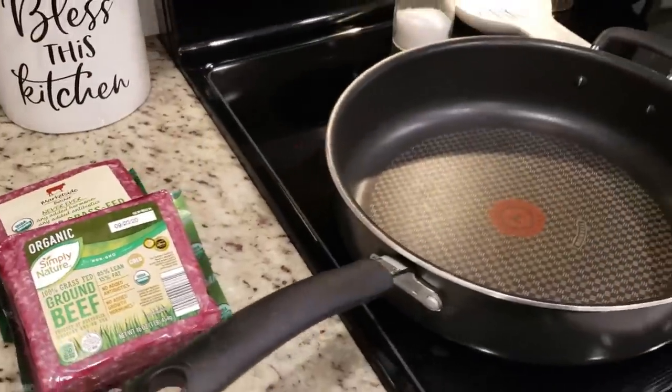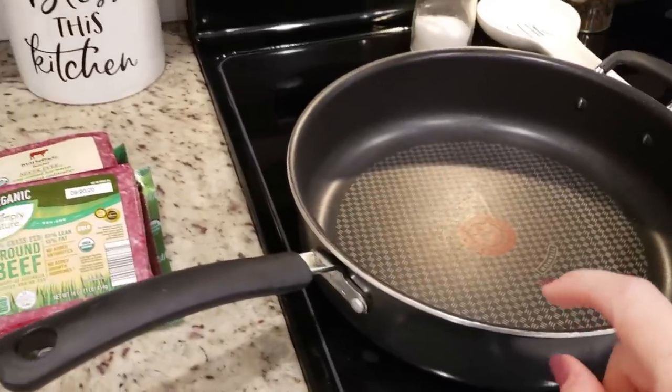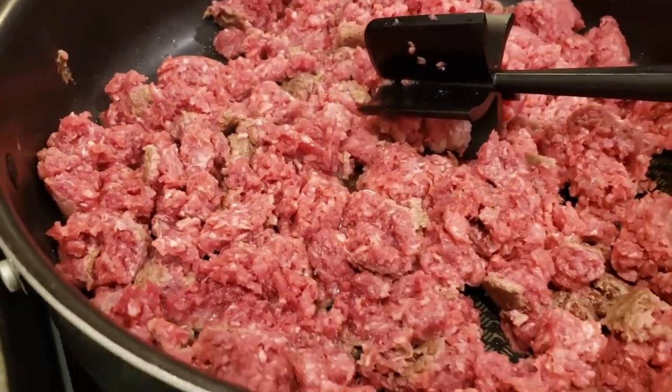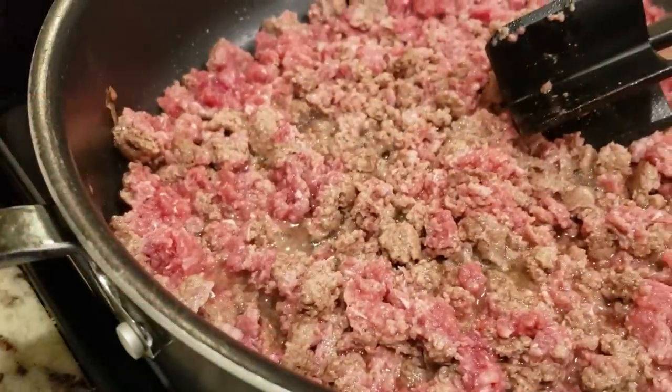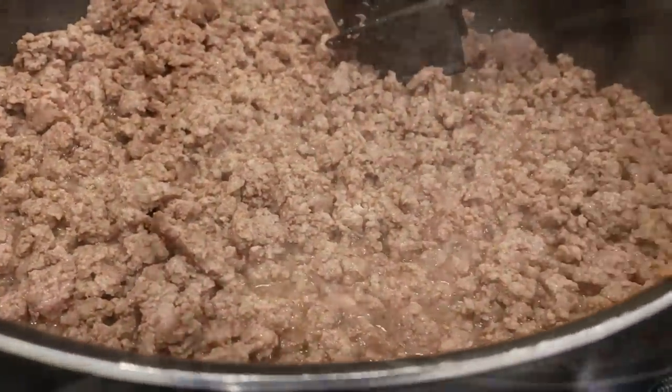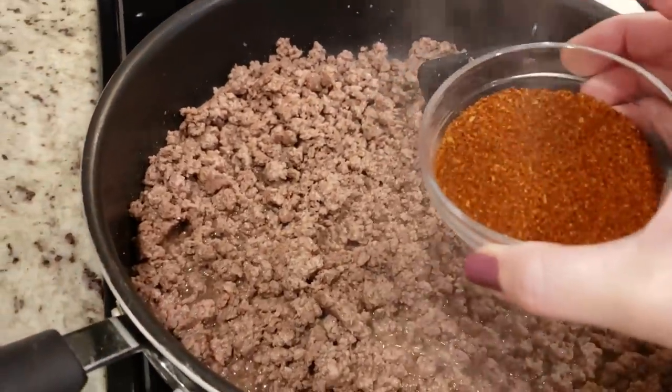While that is in the oven, I've got this large skillet I'm heating to medium-high heat. I've got 2 pounds of ground beef. I'm gonna brown this up. Now that it is browned up, I'm gonna add taco seasoning to it.